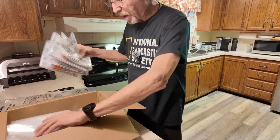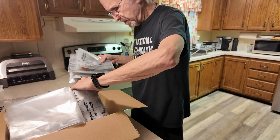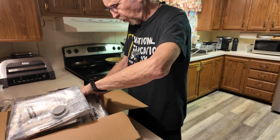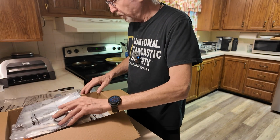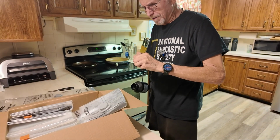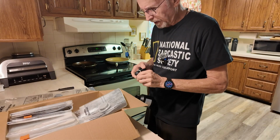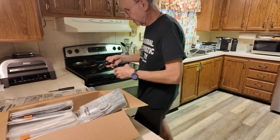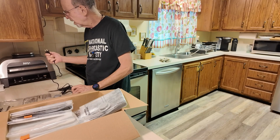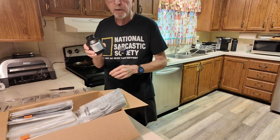But you get all these different bags in the box here. And I guess the ones at the bottom are what they call the roll bag. And we'll look at that after we see how this works. So let's take this. I thought this was rechargeable, but evidently it isn't. Probably better that you plug it in. Let me plug this in here, and we'll check this out and see what it does. All right, I'll turn it on.